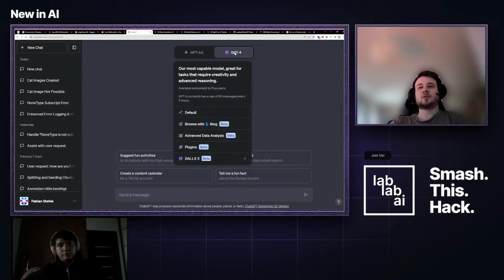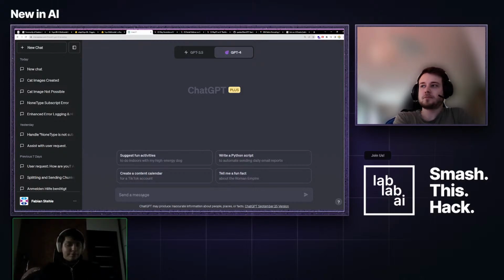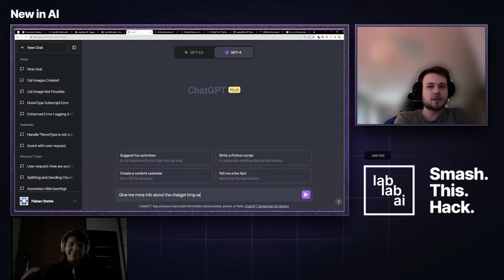So within ChatGPT, we have two new features. So this browse with Bing feature is out of the beta. The beta stable is still here, but officially it's out of beta. So we can go now and see what we want to search for on the web. Let's see. Let's say, give me more info about the ChatGPT Bing search feature.